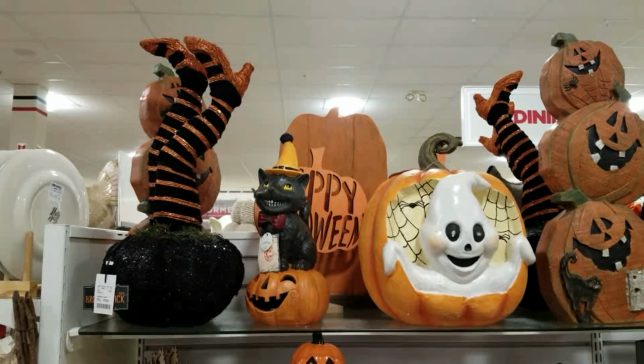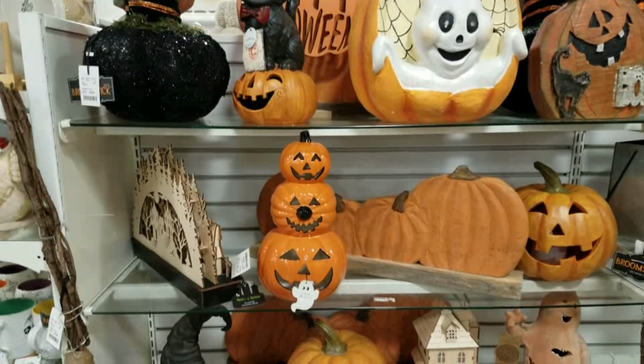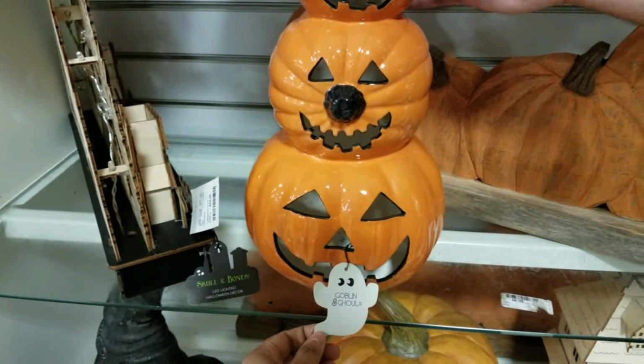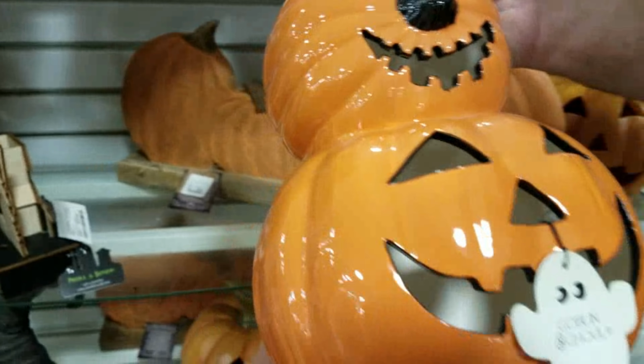Hey everybody, so I stepped into Homegoods and look what they have. Halloween. Well, they have a little bit up here. I'm actually very excited to be in here, so let's go ahead and step into it. And this is Goblin and Ghouls. Look at that. It's three-tiered. And let's turn him around.